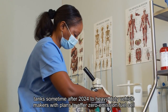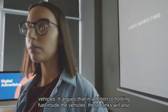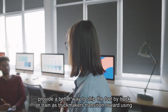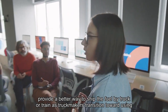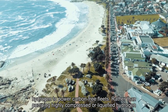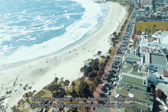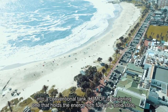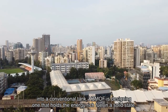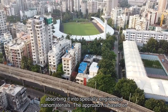plans to offer zero-emission fuel cell vehicles. It argues that in addition to holding fuel inside the vehicles, these tanks will also provide a better way to ship the fuel by truck or train as truckmakers transition toward using hydrogen to power carbon-free fleets. Rather than pumping highly compressed or liquefied hydrogen into a conventional tank, H2MOF is designing one that holds the energy-rich fuel in a solid state, absorbing it into specially engineered nanomaterials.